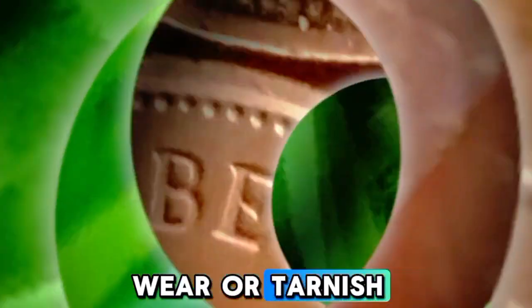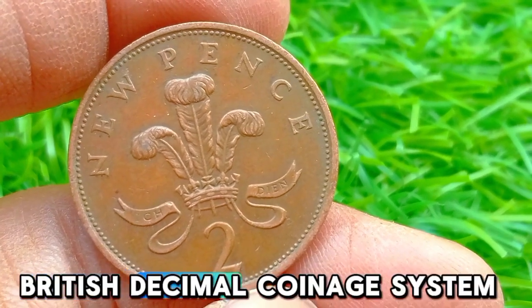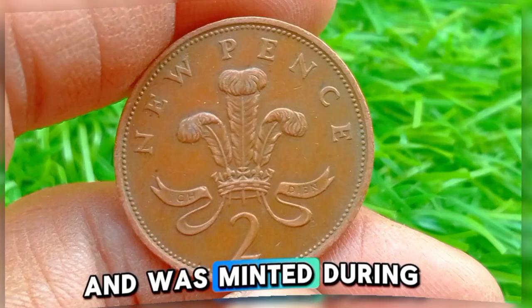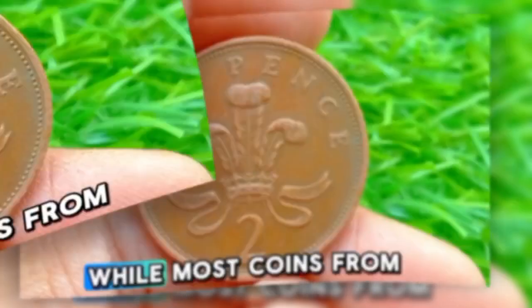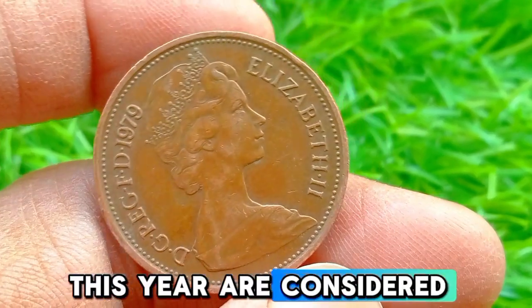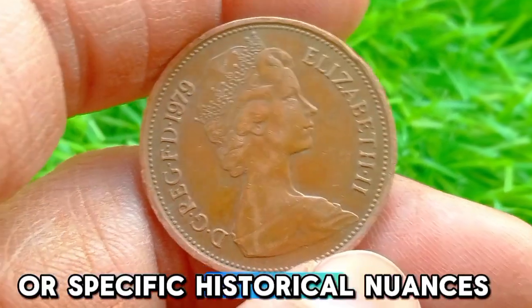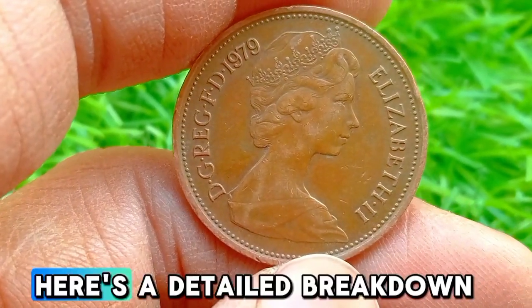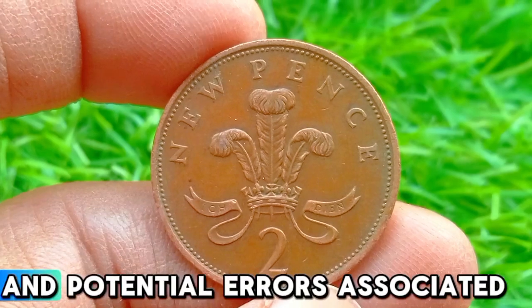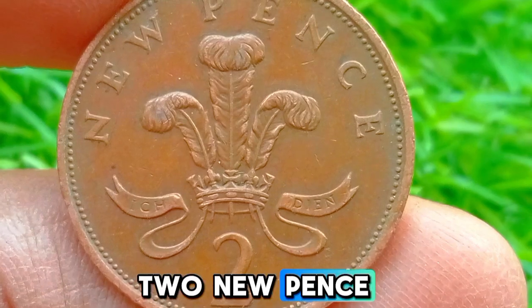The 1979 2 New Pence coin is part of the British decimal coinage system and was minted during a time of transition in the UK's coinage. While most coins from this year are considered common, certain features, errors, or specific historical nuances can add significant value to a coin. Here's a detailed breakdown of the value and potential errors associated with the 1979 2 New Pence.